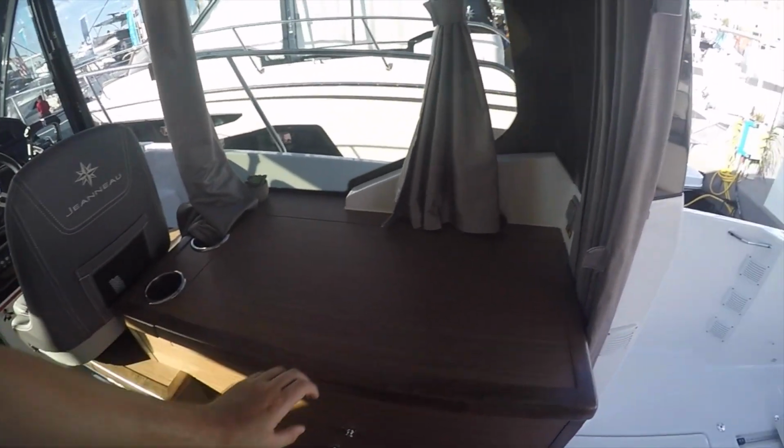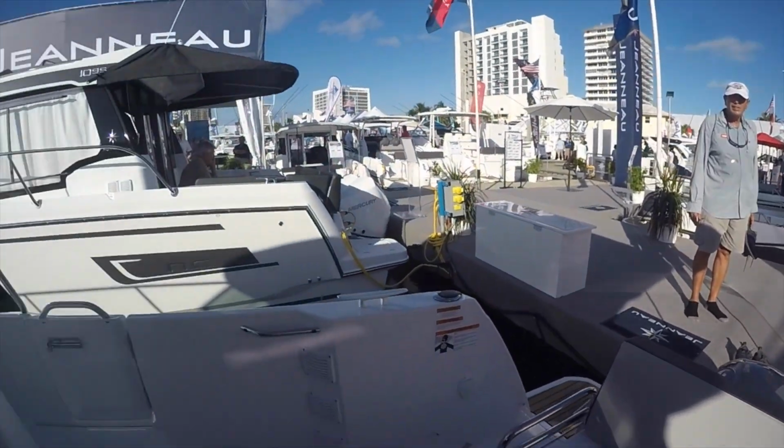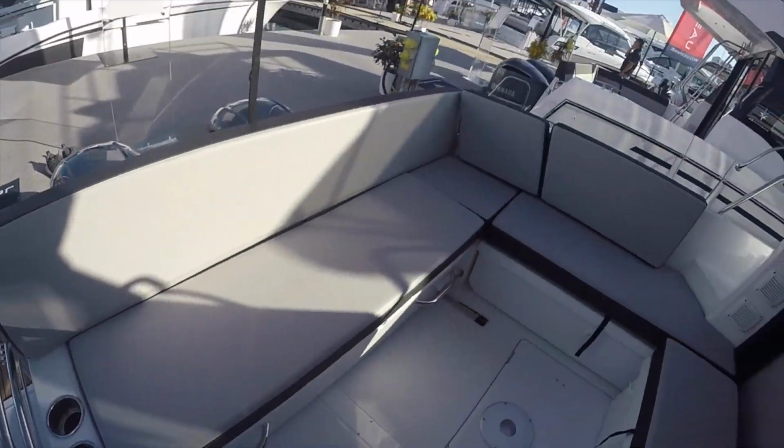As we exit the pilot house, you'll notice the rails on the deck. Those are so the stern seat can slide forward for when the engines are in the up position. You'll also notice that there's a side boarding door as well.